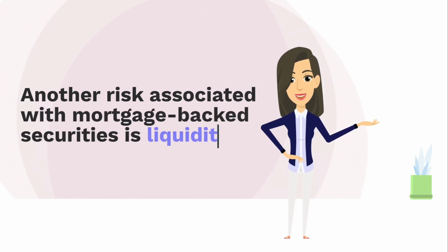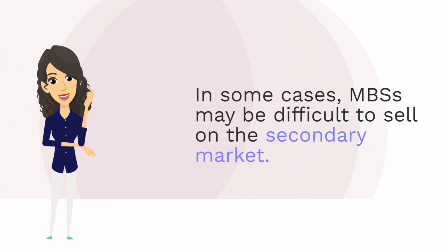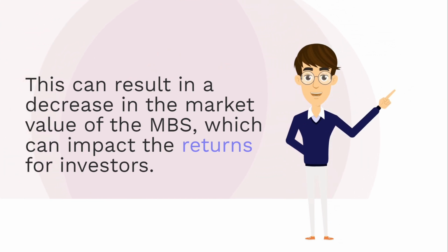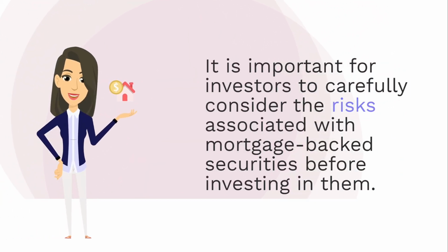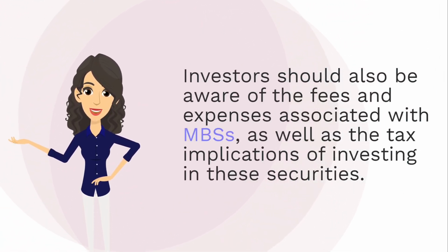Another risk associated with mortgage-backed securities is liquidity risk. In some cases, MBSs may be difficult to sell on the secondary market. This can result in a decrease in the market value of the MBS, which can impact the returns for investors. It is important for investors to carefully consider the risks associated with mortgage-backed securities before investing in them. Investors should also be aware of the fees and expenses associated with MBSs, as well as the tax implications of investing in these securities.